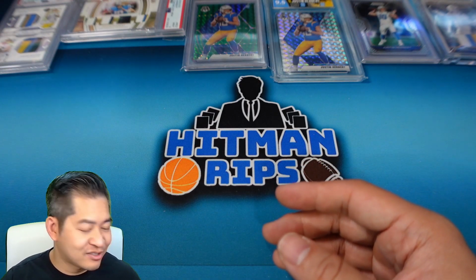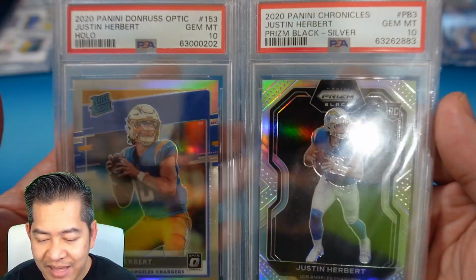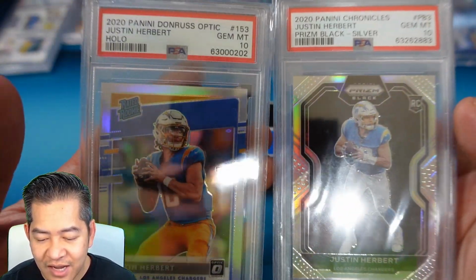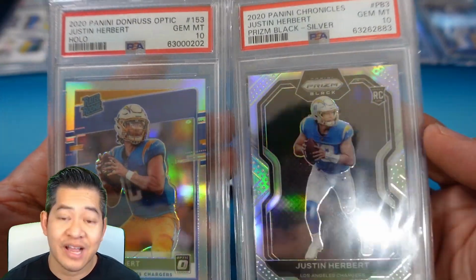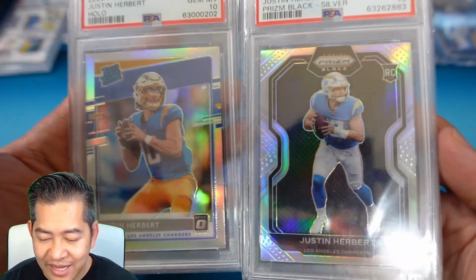Alright, these next 2 cards you guys saw in my most recent PSA submission, but there they are. Prism Black Silver, and the Optic Hollow. Both got graded a 10. Awesome cards. I really like the look of the Optic Hollow, as well as the Prism Black.